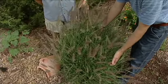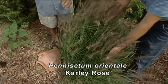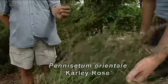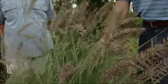That's right. The perennial, this is Pennisetum orientale. It's the cultivar Carly Rose. And Carly Rose differs from the species because of this rosy red tinge to the seed head. So I like it very much. It blooms pretty early. Here we are in early June, and it's looking real good. And it'll pretty much bloom all summer long.